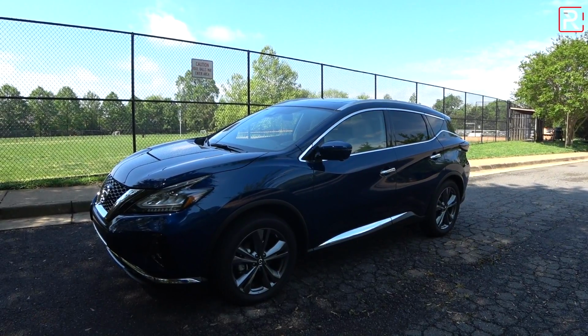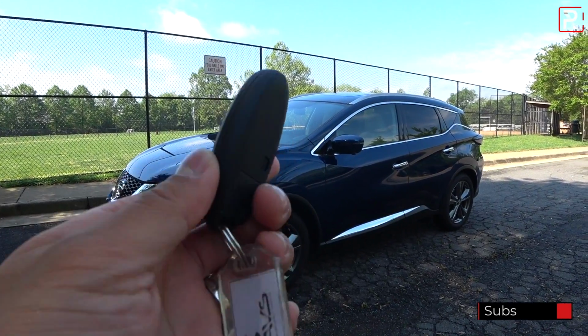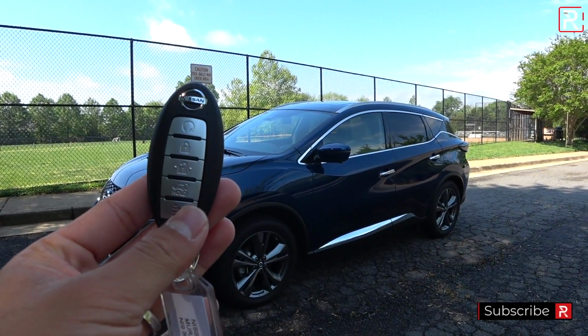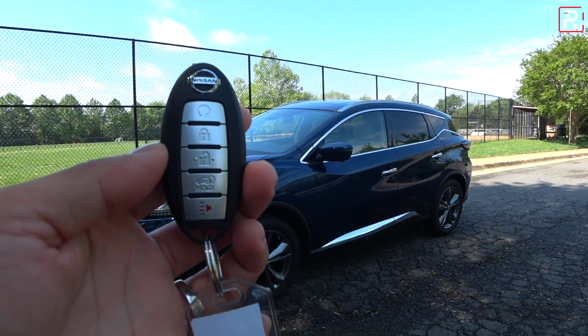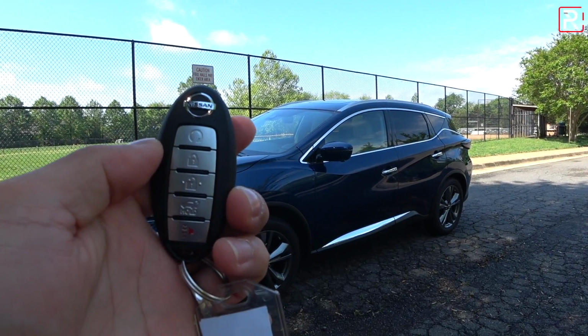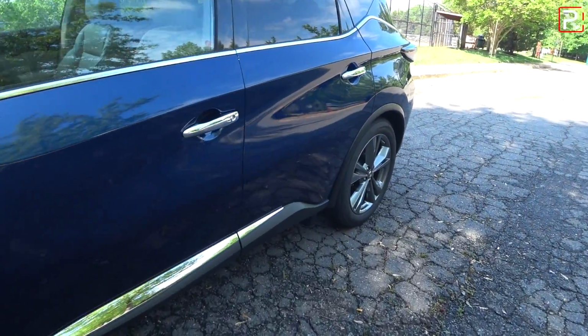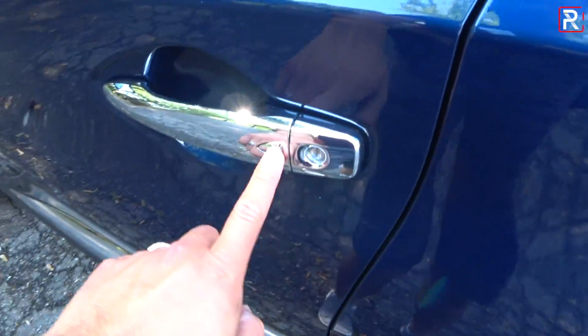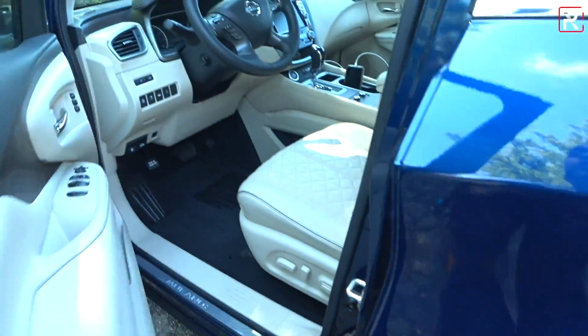So moving on to the interior of the new Murano, let me first talk about the key fob for this vehicle. You guys have seen this key before. Nissan's been using it for years. I've complained about the key for many, many years. It's the typical intelligent access key with remote start, with your lock-unlock button. When you keep the key fob on you, you can approach the exterior door handle of the Murano. You can see there's a button. Just touch that button. It'll unlock the door for you. If you want to lock it, you have to also touch the button again.